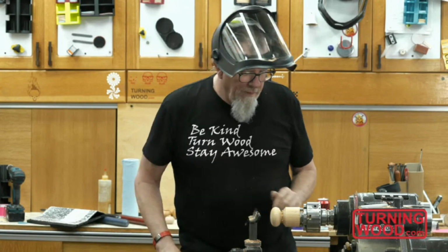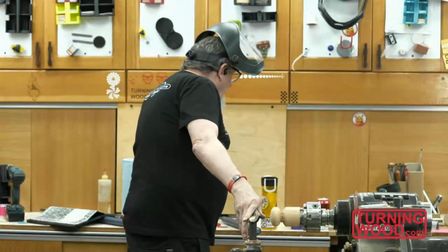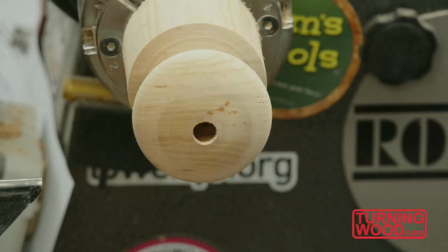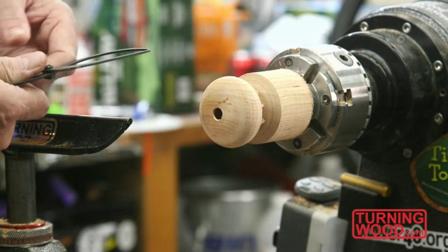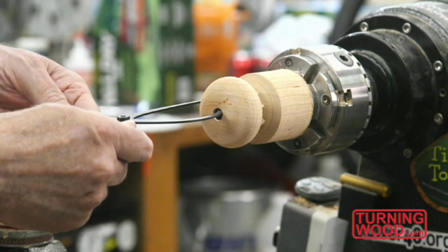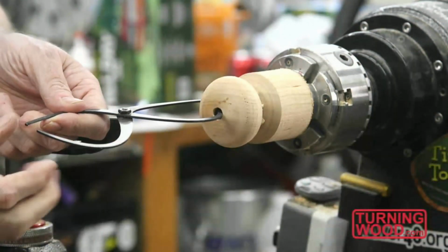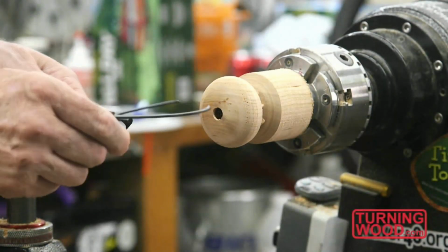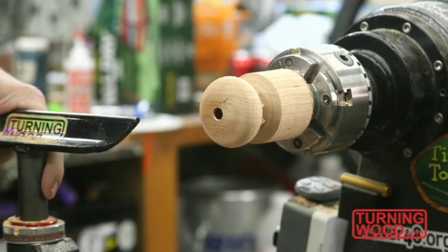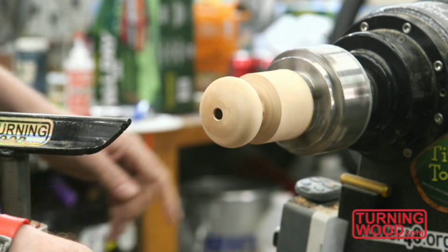All right, so let's pretend that we hollowed this out more. And what we would normally do is, I spit on it, is use our, once again, Laurent's calipers. And right now it's about a fat finger thick, but that's okay. We're not here to finish this completely. Let's sand this just a little bit.